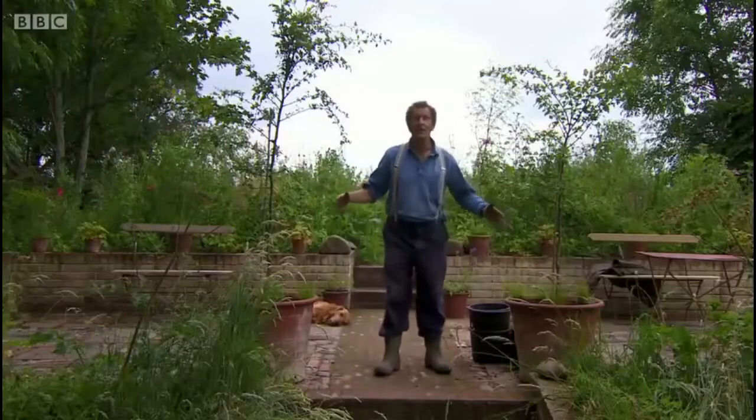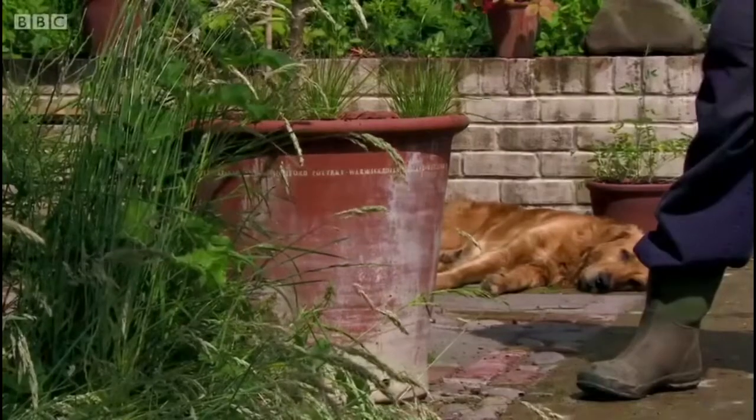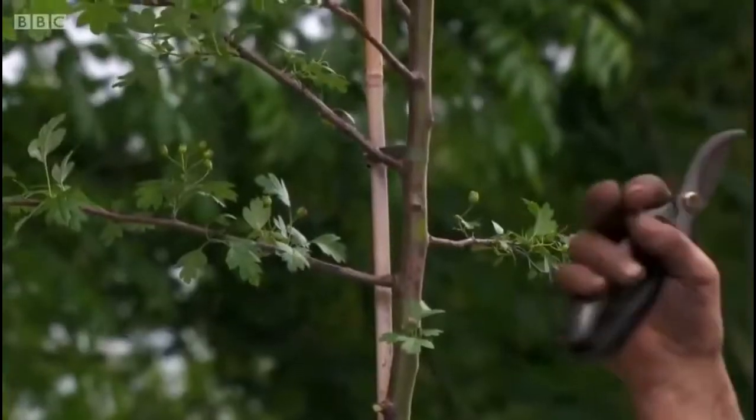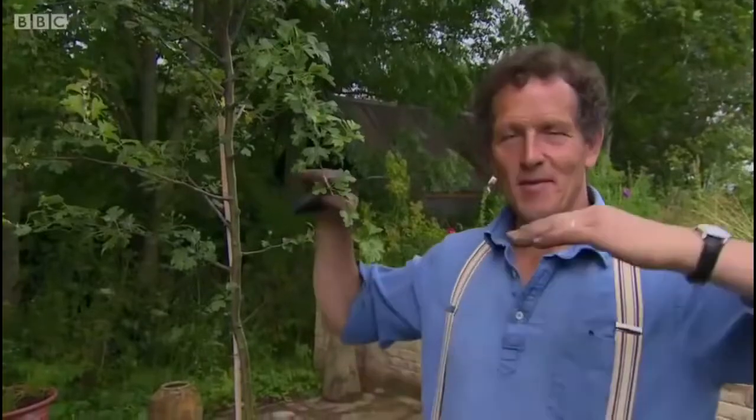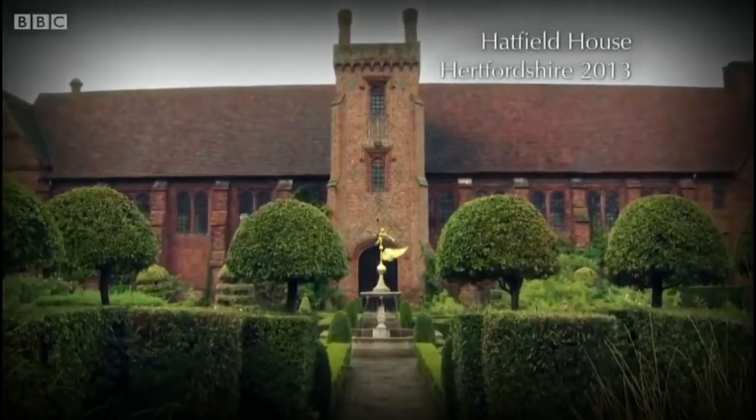Now, of course, the next thing to do is give these a really good soak, and they will need watering regularly for the rest of their lives. But it won't take long with these hawthorns to get the mushroom shape I want. That's a mushroom sitting on a bare, clean trunk.